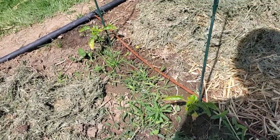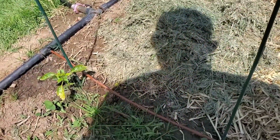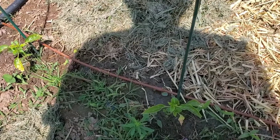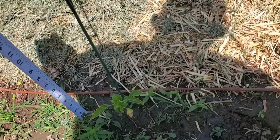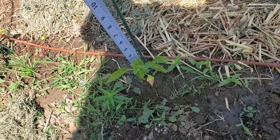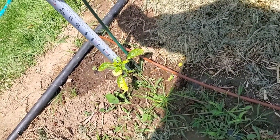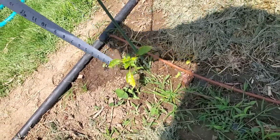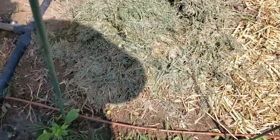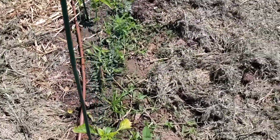And then we have a blank. I don't recall what these are. Have to look for the tag. Whatever it is, 4 inches. This one is 5 inches. Can't believe I'm drawing a blank. Oh, the Santa Fe Grande.